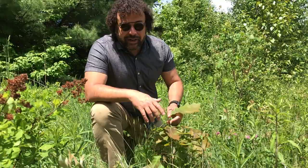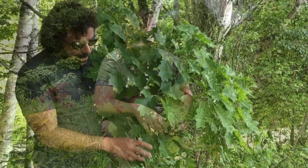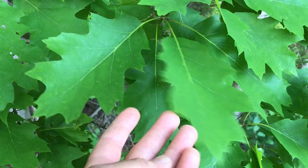However, if you want to see a white oak and compare it to a red oak, you can do so at the Fairbanks Museum because we have both of those trees growing right in front of the front door. But once they become full-grown trees, the red oak's leaves are very distinctive with their sharp-edged teeth, as you can see in this big oak.